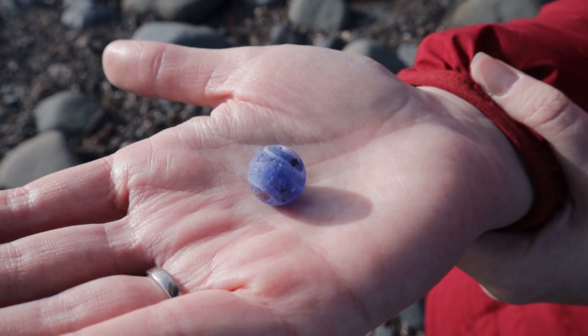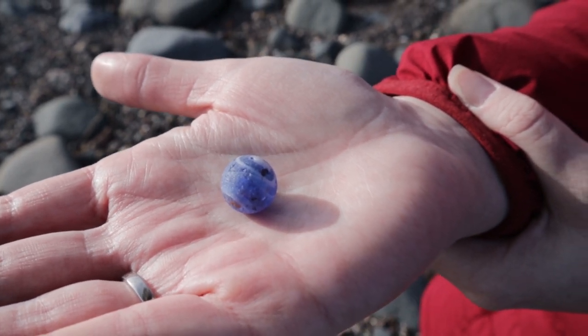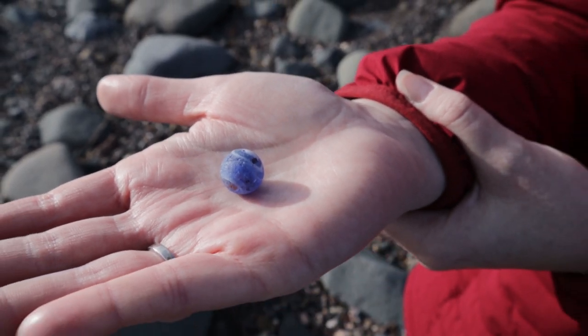Very cool. Oh, I love it. That's really nice. Such a lovely blue colour. Yeah, it's very different from yours. Yeah, but both really lovely colours. I think we've been really lucky at this beach. We haven't yet found any cod marbles here. No. Which is, I don't know if that's surprising or not. I mean, cod marbles are lovely. Yeah. But it's very rare to find these really colourful marbles here. Yeah, they're really rare. So I'm really glad we came here again.